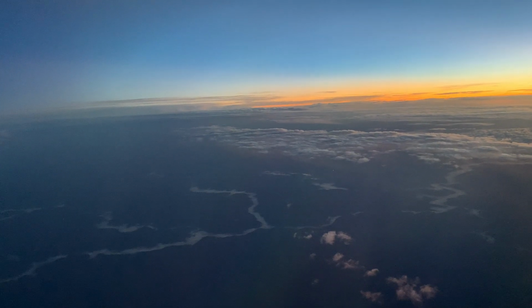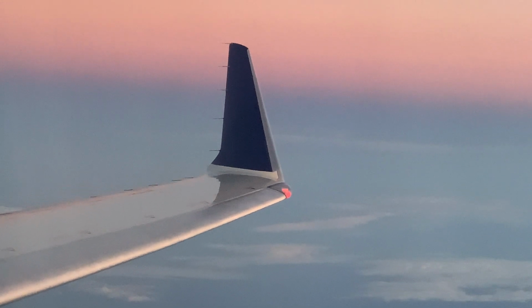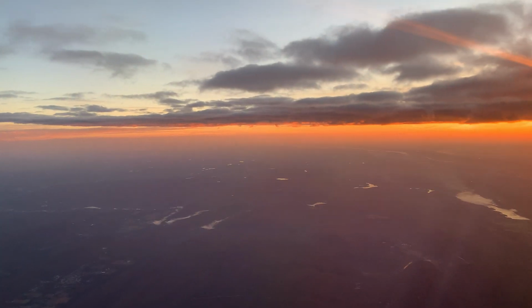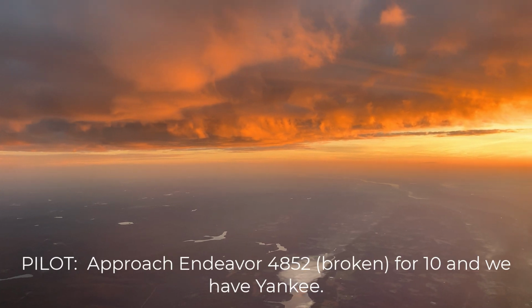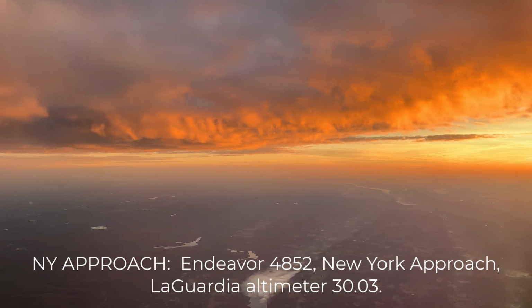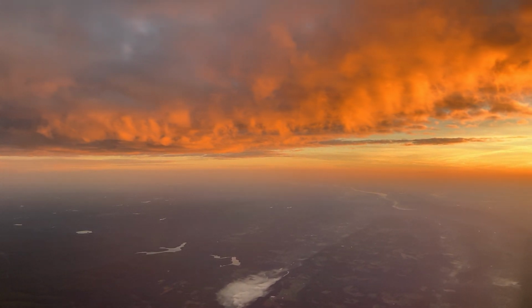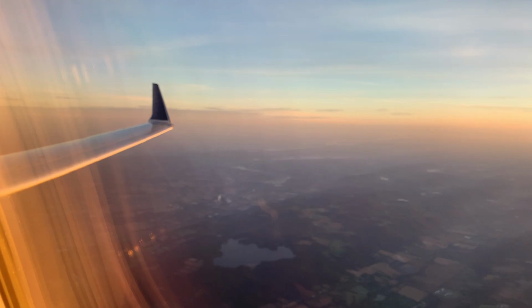We've begun our descent as instructed by the center controller, and as we descend to 10,000 feet, we contact the New York approach controller, letting the controller know that we've received the ATIS information labeled Yankee. "Approach, 74853 is at 10,000, and we have Yankee." "Endeavor 4852, New York approach, LaGuardia altimeter 3003." We've checked in with the approach controller, and the controller lets us know the current altimeter setting at LaGuardia.